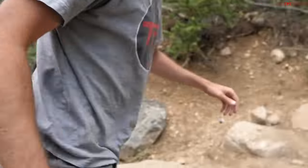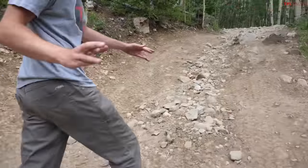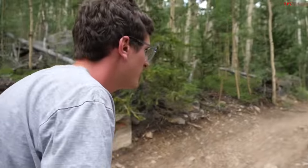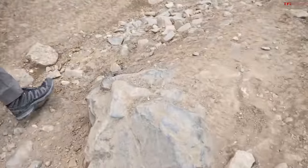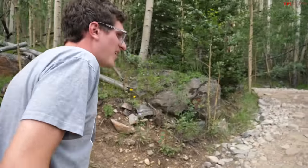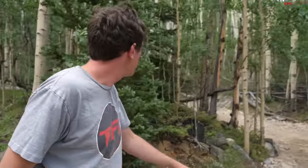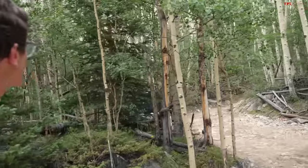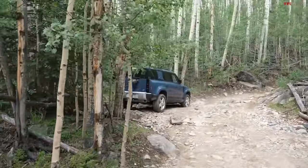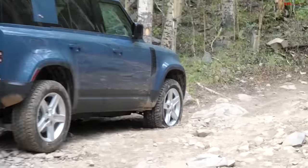Now, if you come up here, you'll actually see, hopefully, if it hasn't been stolen, you'll see where our Defender's at. So we made it up here, made it past this big rock. That was all good. And then the tire killer was this little itty-bitty rock, funny enough. And I see blue, and I see our Defender. Yeah, so there it is. You can see missing its rear spare, we took it off, and then front right totally deflated.